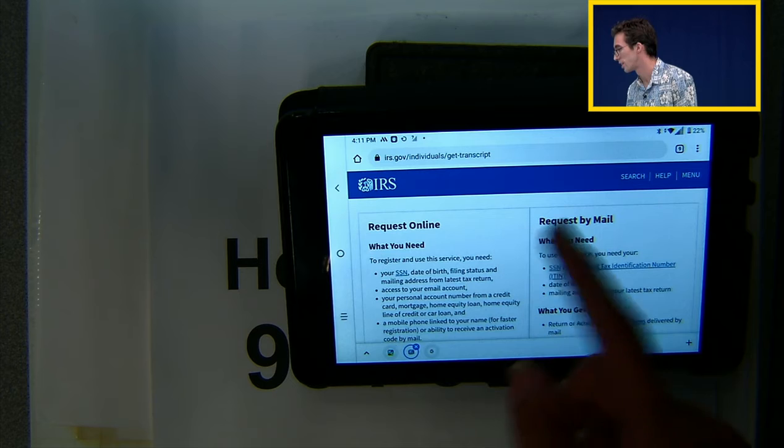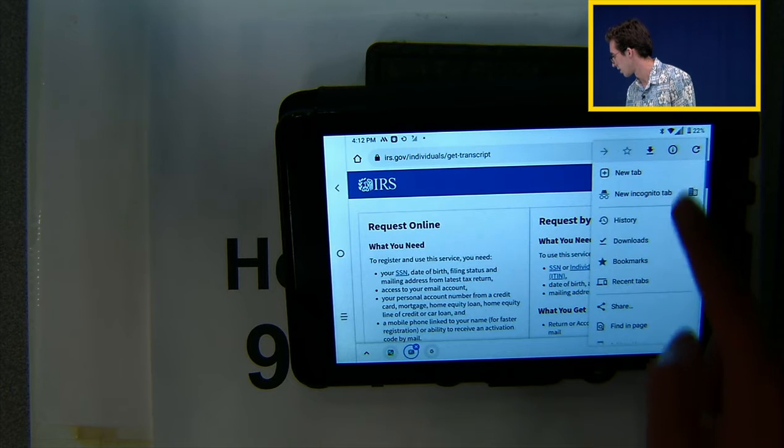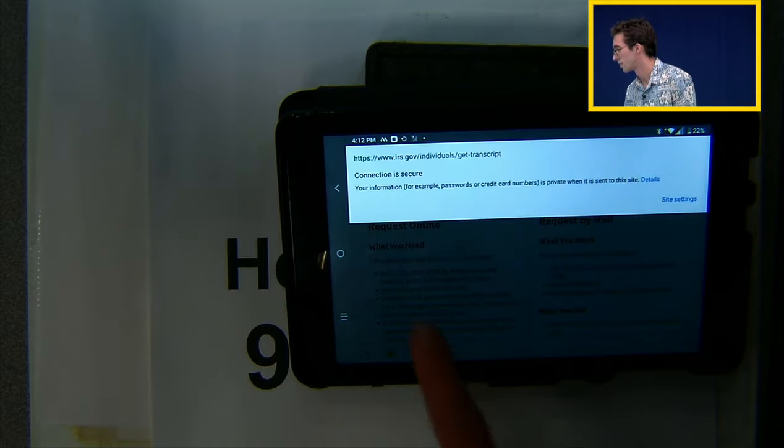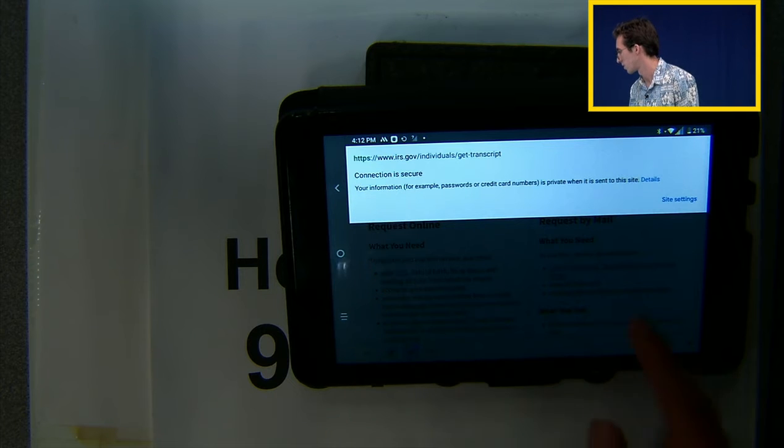And if you're ever wondering, you can also go to these 3 dots and go to the I in the circle. Connection is secure. This is HTTPS, the S stands for secure, so you know your site is secure.